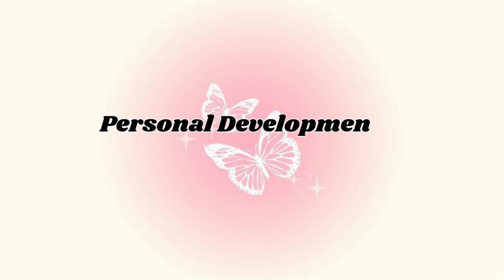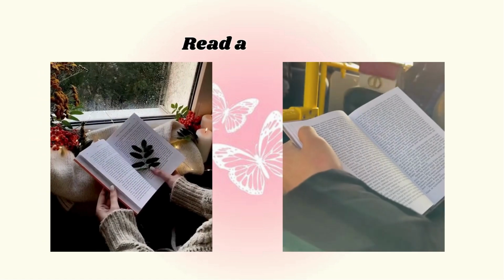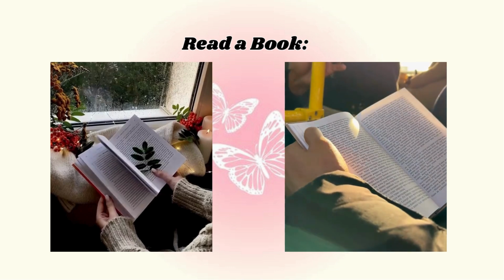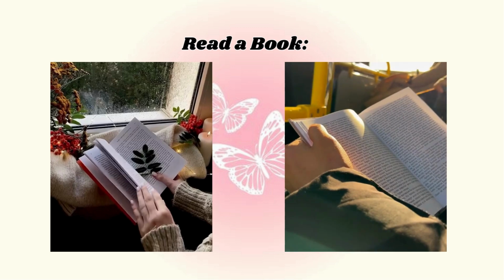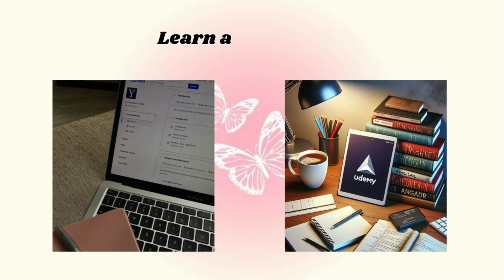First, we talk about personal development. Step 1. Read a book. Choose a book that you enjoy reading, whether it's fiction, self-help, or educational. Step 2. Learn a new skill. Take online courses on platforms like Coursera, Udemy, or Khan Academy to learn something new. That helps you to divert your mind.